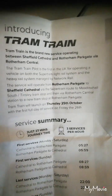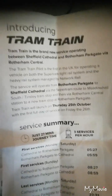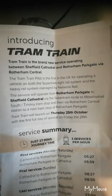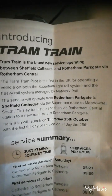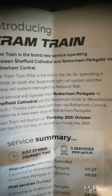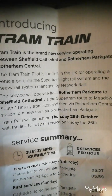The tram train pilot is the first in the UK operating a vehicle on both the Supertram light rail system and the heavy rail system managed by Network Rail. The service will operate from Rotherham Parkgate to Sheffield Cathedral via the Sheffield route to Meadowhall South Tinsley tram stop, and then via Rotherham Central Station to the new tram stop at Rotherham Parkgate. Tram train will launch on Thursday 25th of October with the first full day of service on Friday 26th. Then I will tell you prices and show you the map, okay?